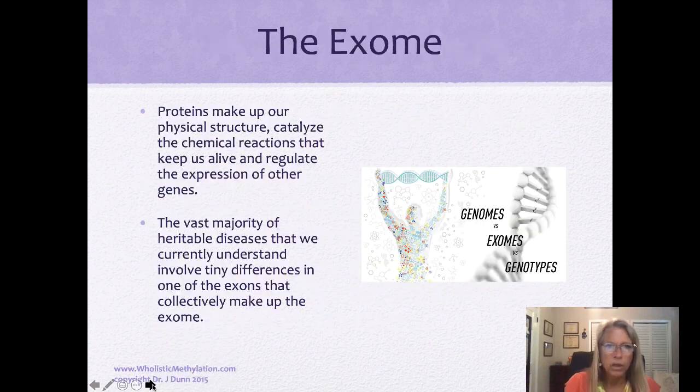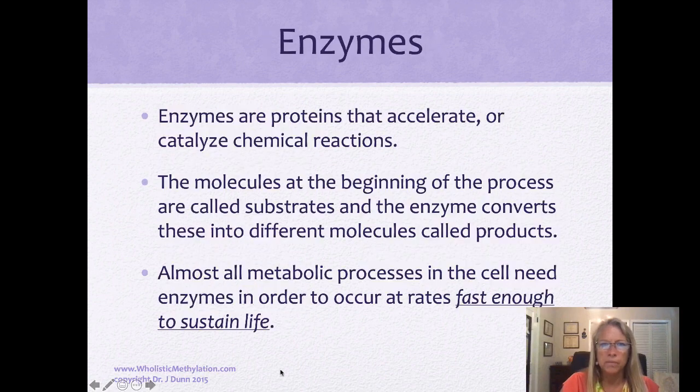So the exome, that's what we're looking at. Proteins make up our physical structure, catalyze the chemical reactions that keep us alive, and regulate the expression of other genes. The vast majority of heritable diseases that we currently understand involve tiny differences in one of the exons that collectively make up the exome. So that's what we're going to be looking at.